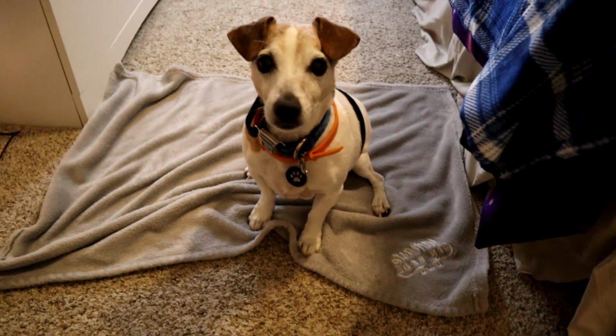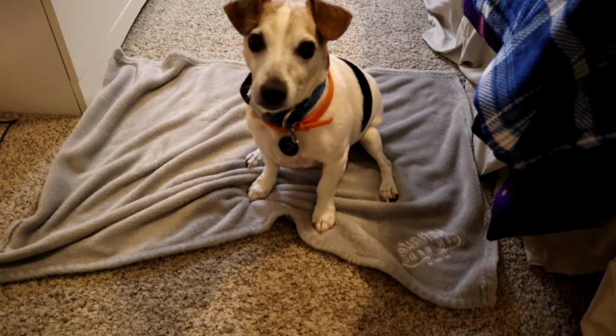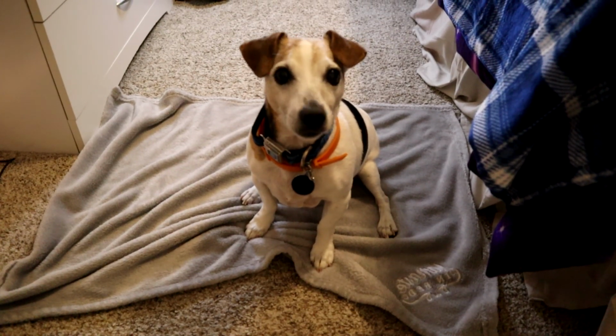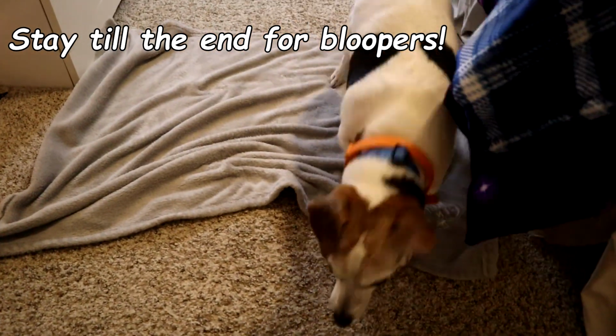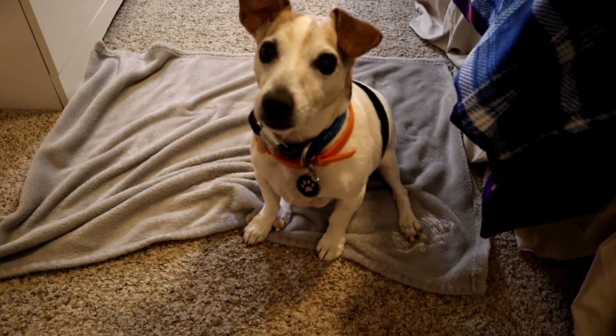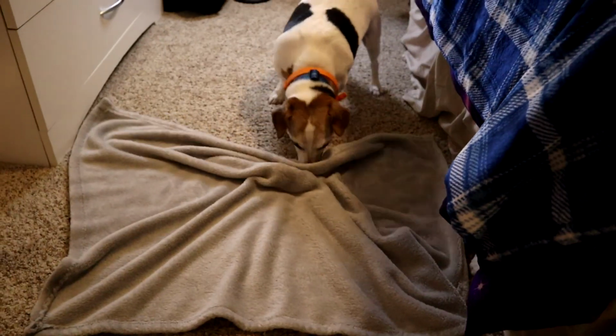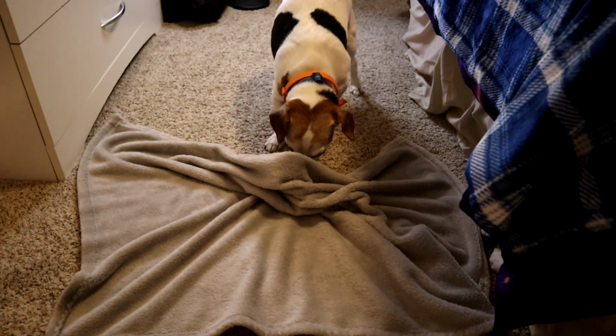Put treat under the blanket. Bella, you're sitting on it. Good job. That was 12 seconds for her to find a treat.